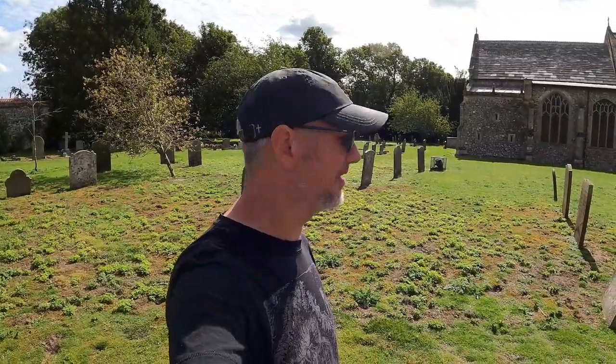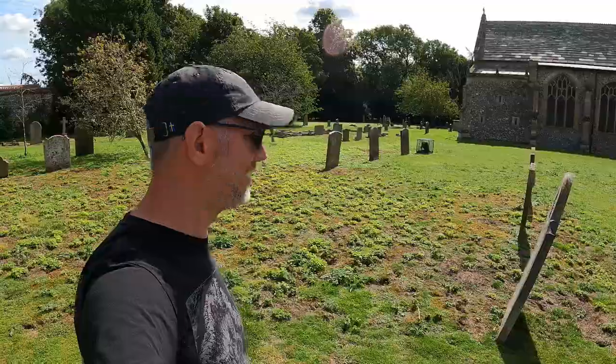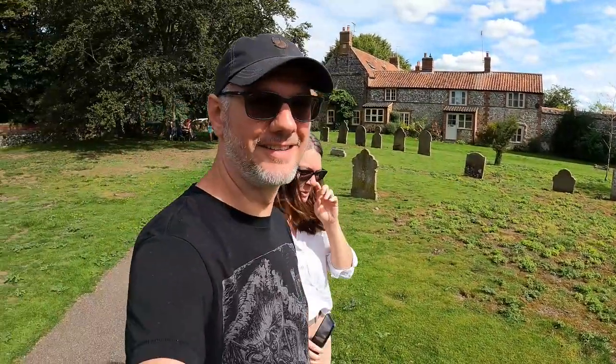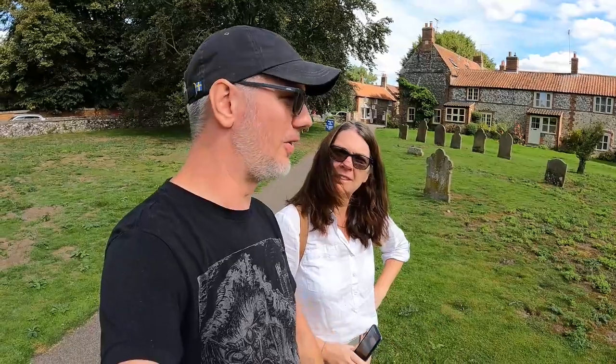You know those horror movie graveyard stones? That's what these look like. Fairly slim, all wonky, and very old. It reminds me of horror movies for some reason. Why are you laughing? Because you're funny. The tombstones remind you of horror movies? Well, the way they look. Because they're all old? Wonky and old.